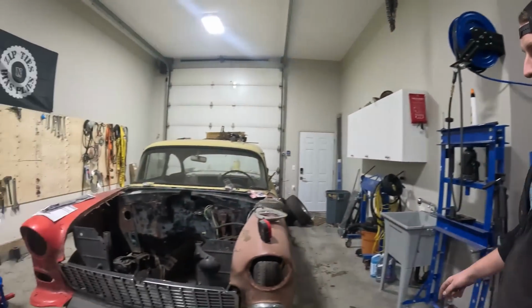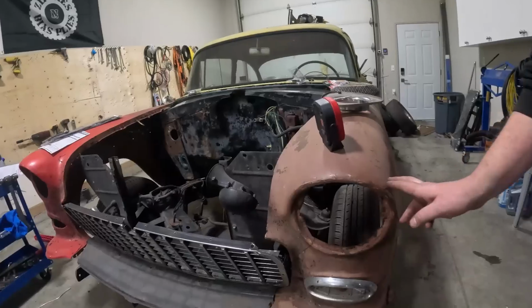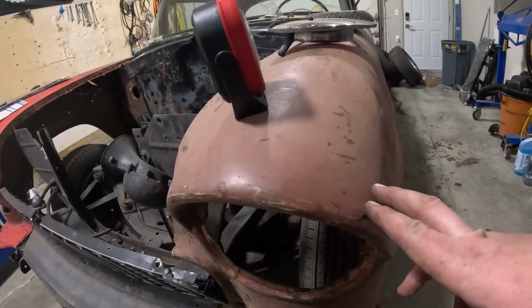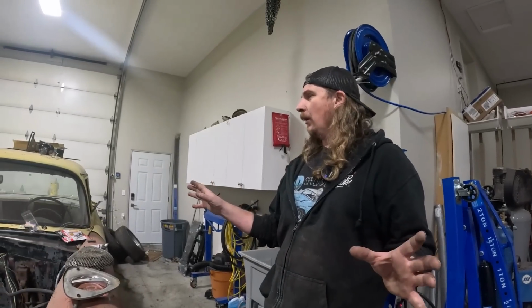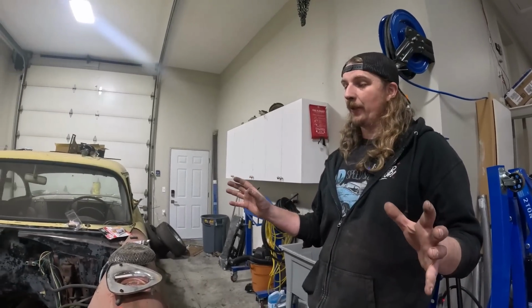So they always rot out. This one here, they're just full of filler, you can see. A good set of fenders, guys want $1,000 a fender. So be aware of that. So that's the long and short of those, the big things to look for.